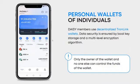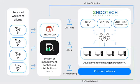So to join Daisy is easy as 1, 2, 3. All you need is a decentralized Tron wallet. It can be Tronlink, so this is the most recommended. You can also use Clever, you can use Token Pocket, but the most recommended is Tronlink.